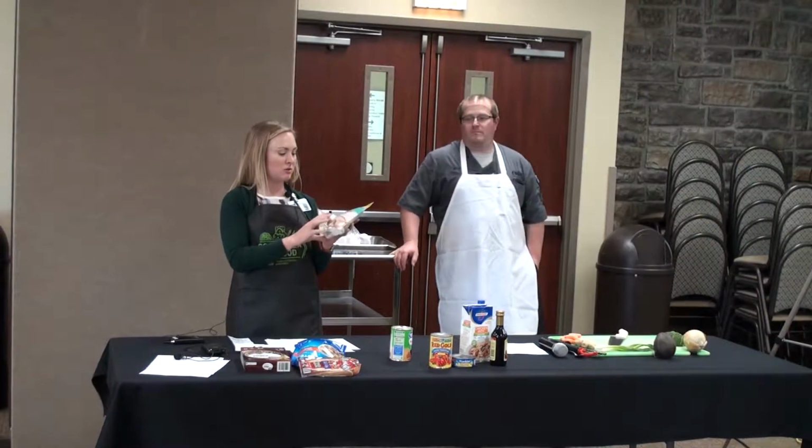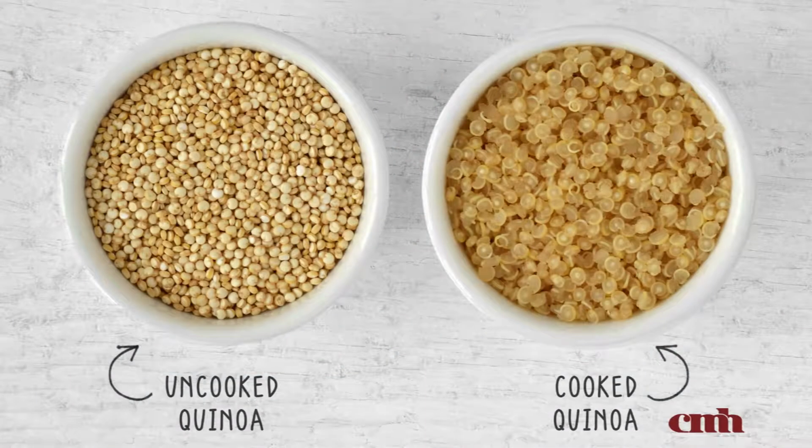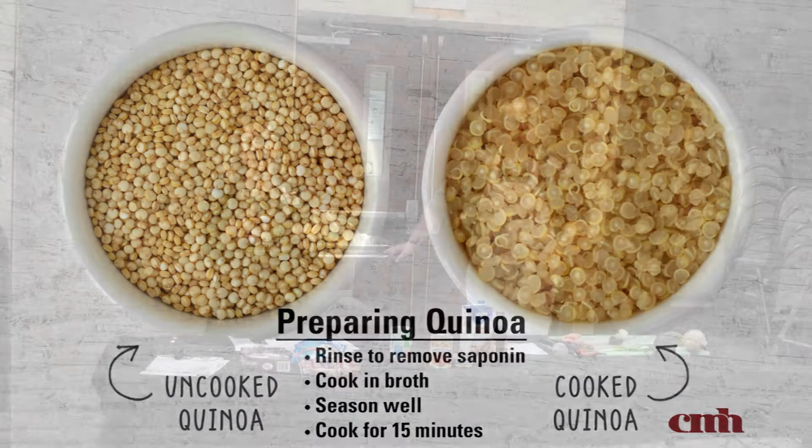And you want to watch too if you buy quinoa. Some of them are rinsed, so that means that you can just cook it right away, and some require for you to rinse it first or wash it. Has anyone had it without it being rinsed, or maybe thought it tasted really bitter? Yes. I think the first time I went to cook quinoa, I didn't realize that, and I was like, oh my gosh, how are people liking this stuff?